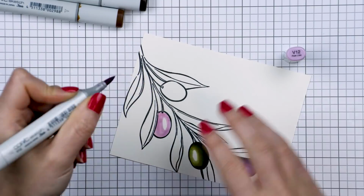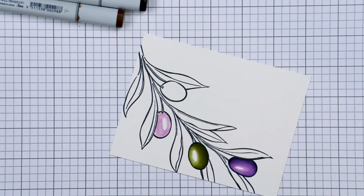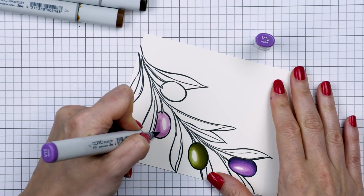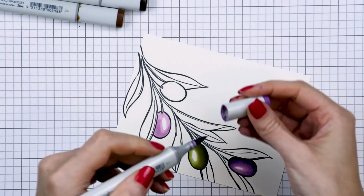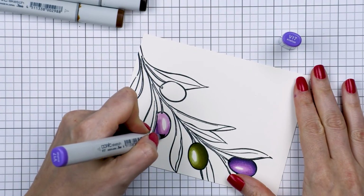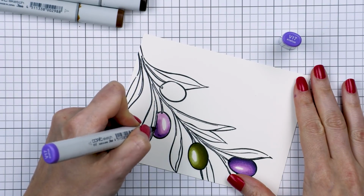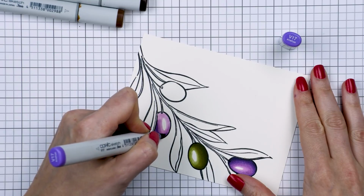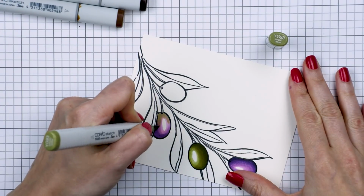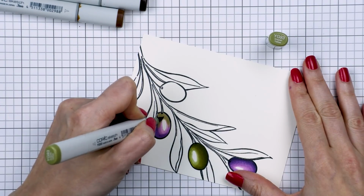My next olive is going to be half ripe and half green. I'll use both the purple and the green markers to color it, and you'll see lots of this type of coloring throughout this video. I'm starting very similar to how I colored my first olive. I apply my light purple, forming a highlight. Next, I add my medium purple and create a shadow using my dark purple.